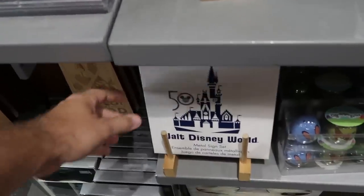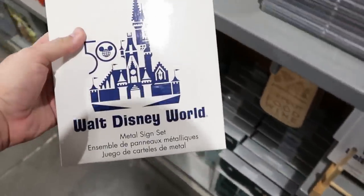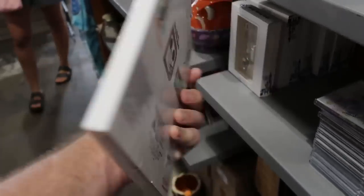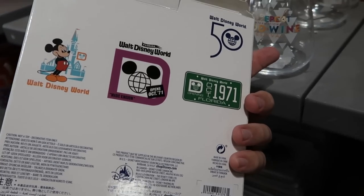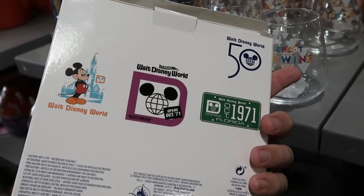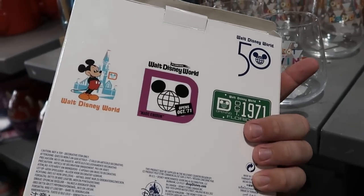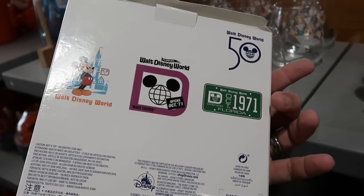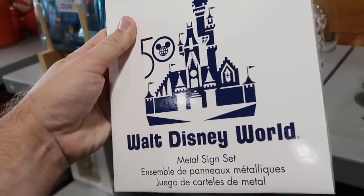And then right over here is a really awesome item from the 50th anniversary. It's actually like a little metallic sign set that you get for the 50th. You get three different signs there. Walt Disney World, you have Mickey in front of the castle. Look at that one, it opens October 71, Magic Kingdom. And this one's like a Florida license plate. These are $15, marked down from $50.